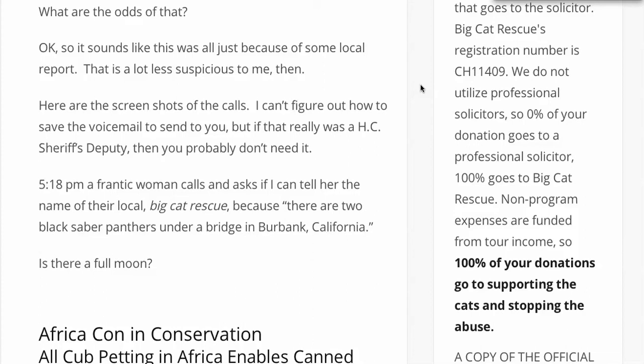5:18 that night, a frantic woman calls and asks if I can tell her the name of their local big cat rescue, because there are 2 black saber panthers under a bridge in Burbank, California. Is there a full moon out there?